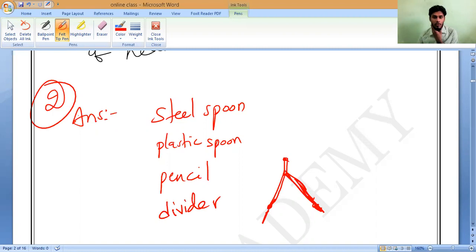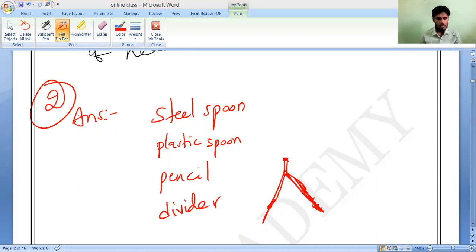Now observe carefully and tell me which one. Steel spoon, sir, because it is a conductor. When it is in contact with a heat body, they are made up of metals, which are good conductors of heat. So only one thing is there. You can see here, the remaining three.